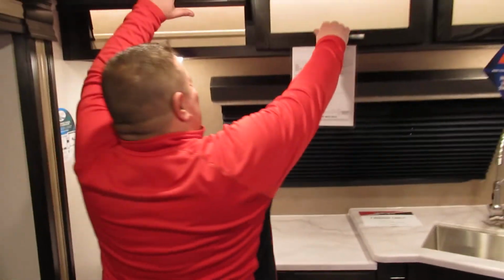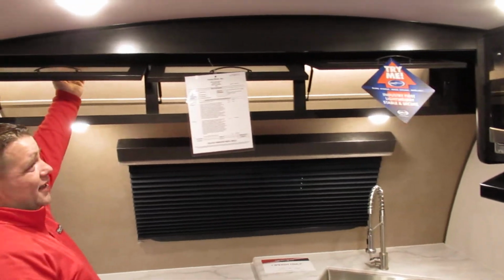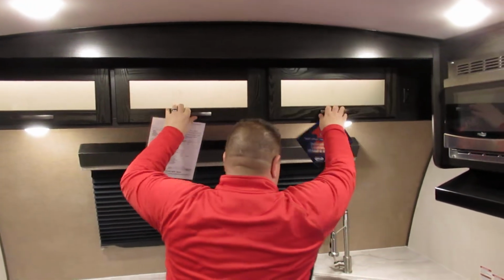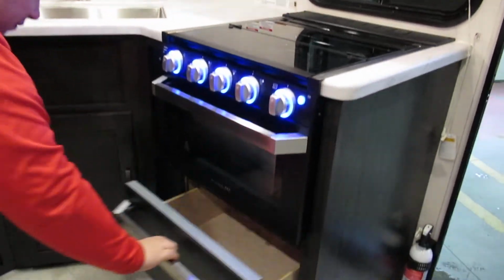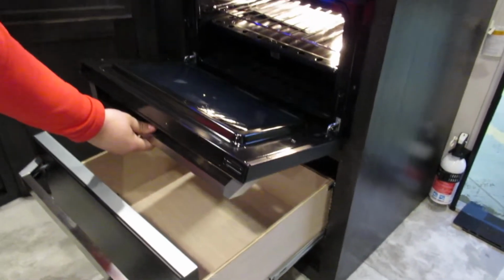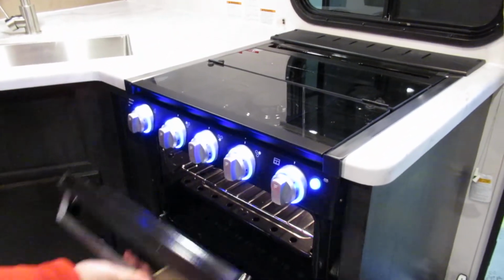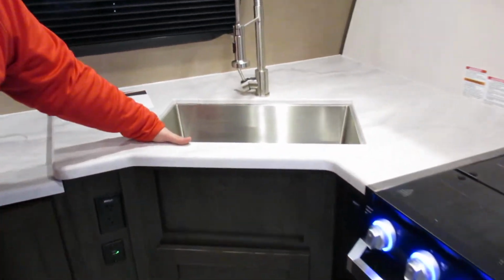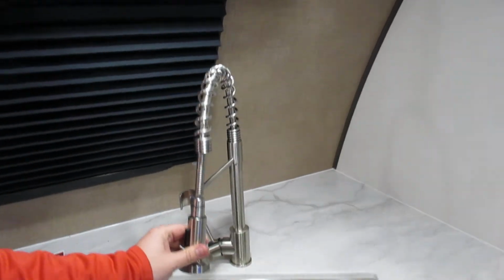This floor plan is a home run for these guys. They even have lighting in the cabinets. It's really nice to get a nice LED strip running across the top. You do get the newer oven with the pots and pans drawer. These are nice. You can turn these on or off. Doesn't matter. You can leave them on all the time.